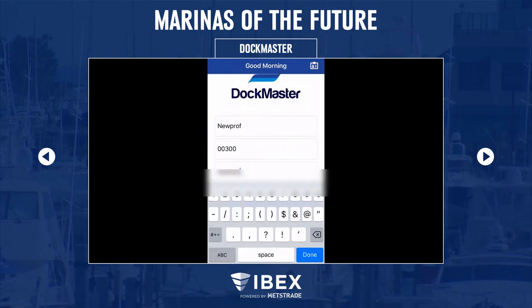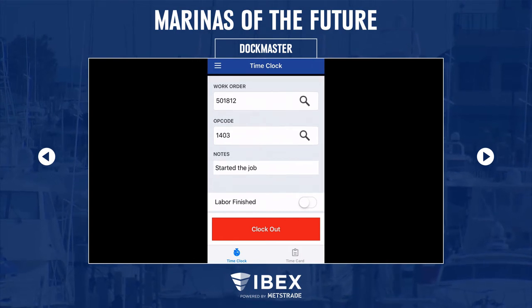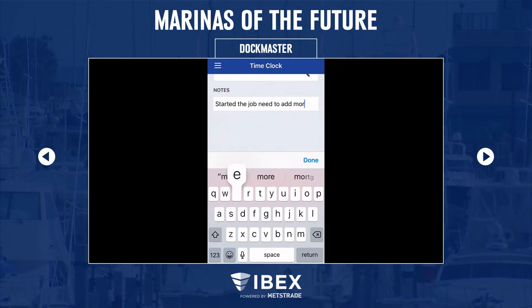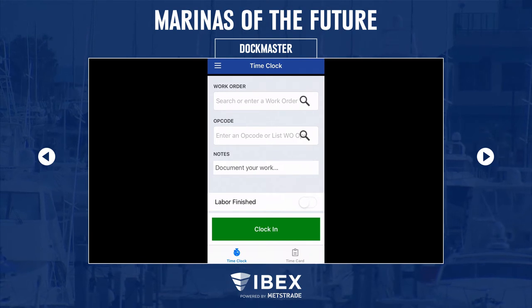Logging out of the app when clocked in will not affect the time clock. When ready to clock out, migrate to the time clock menu item. Prior to clocking out, notes can be added or updated. If labor for this opcode is complete, slide the labor finished button. This will mark the opcode entry on the work order as labor finished for information purposes. To stop the clock, which will complete the time clock entry, tap the red clock out button.